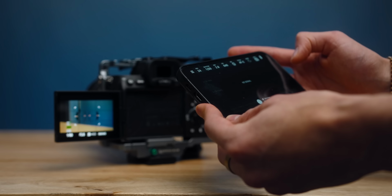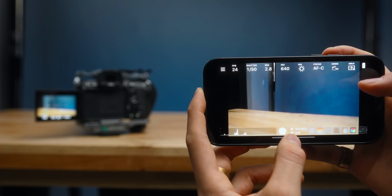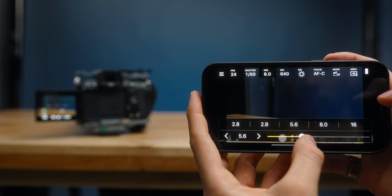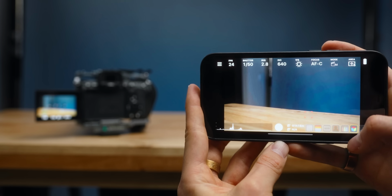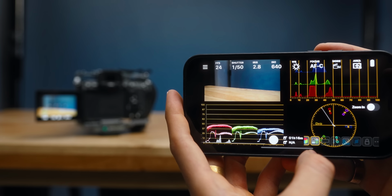The quality that you can actually monitor is just not great. The latency is not amazing, but this, as you guys may be able to hopefully see here, is honestly impressive. Really, really solid. And you can control pretty much all of your camera settings. You can start and stop recording, tap autofocus, white balance, all of your exposure controls. Not to mention that you also have things like waveforms, zebras, focus peaking. You can actually use LUTs. This thing effectively turns a smartphone or a tablet into a professional monitor.